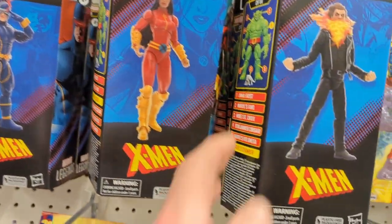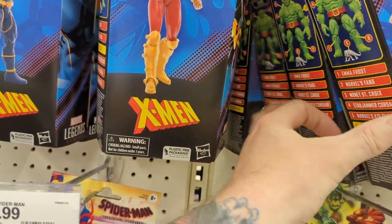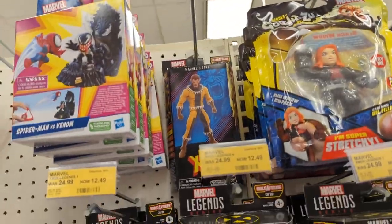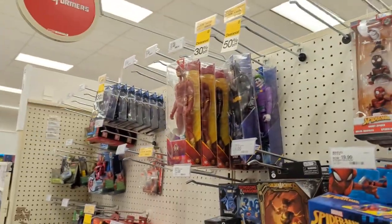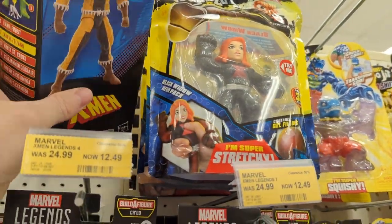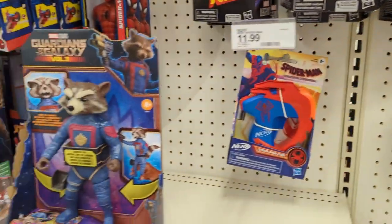Looks like they only have Chamber, Monet, Cyclops, and then Fang. So I might have to pick him up. Wasn't planning on grabbing him today, but if he's the only one left, I'm gonna need him because I haven't seen him anywhere else. So all right, let's see what else we can find.